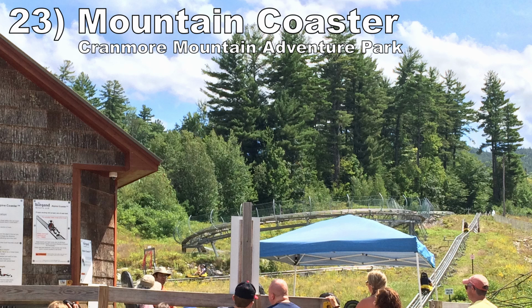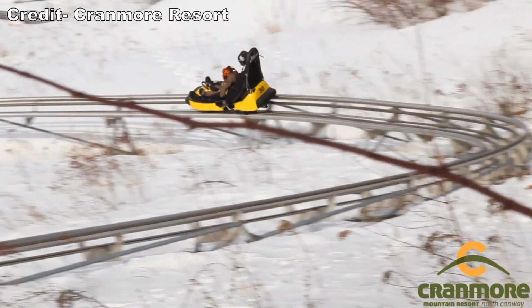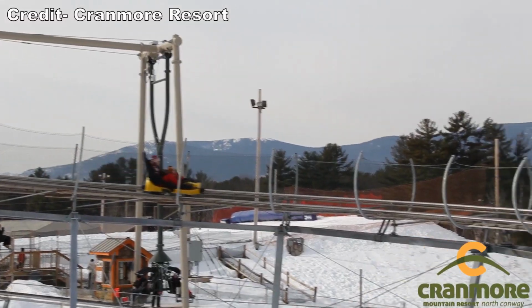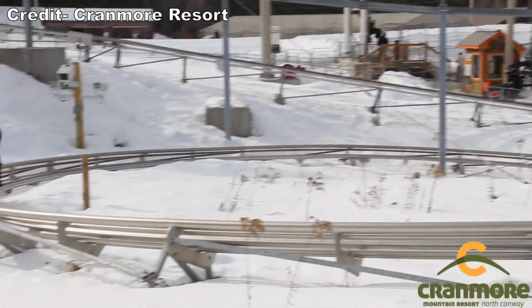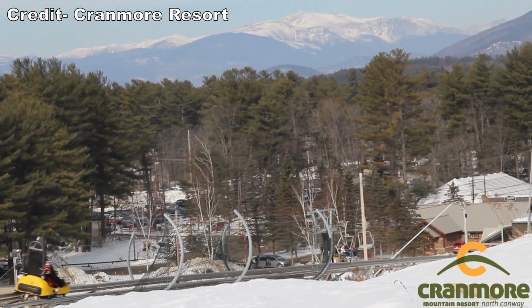Number 23, Mountain Coaster at Cranmore Mountain Adventure Park. This is another Wiegand model. It has more length than the prior 2 coasters, but the hill is sparsely populated, so you don't have the same sense of speed dodging trees. The pacing is fine, but there's no appreciable airtime or laterals.